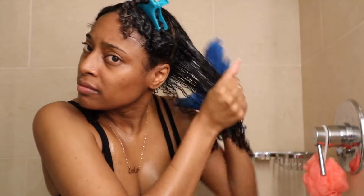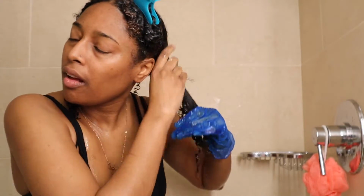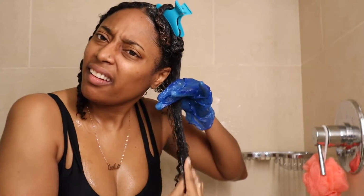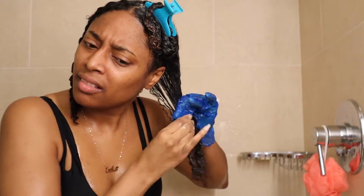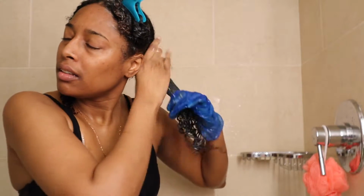To be honest with y'all, they call it a hair mask, but I would consider it to be a deep conditioner. I mean, I don't know. I don't really know the difference between a hair mask and a deep conditioner. So in the comments, let me know. Do y'all consider a hair mask to be a deep conditioner? I don't know. But either way, it feels great.